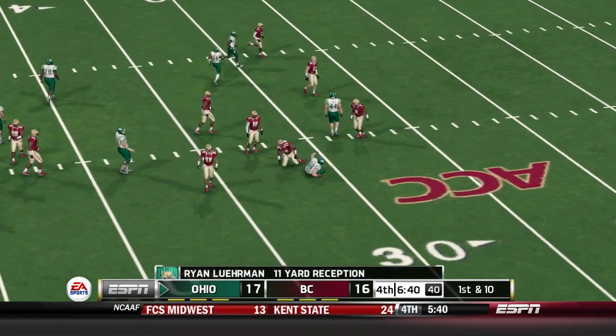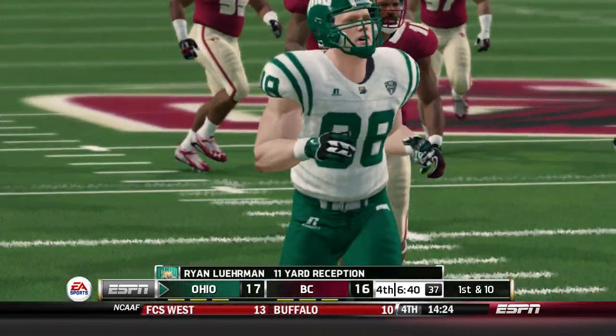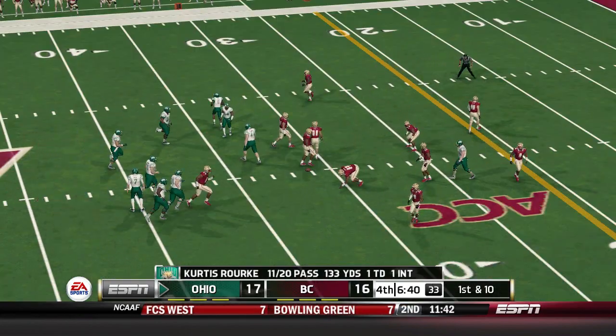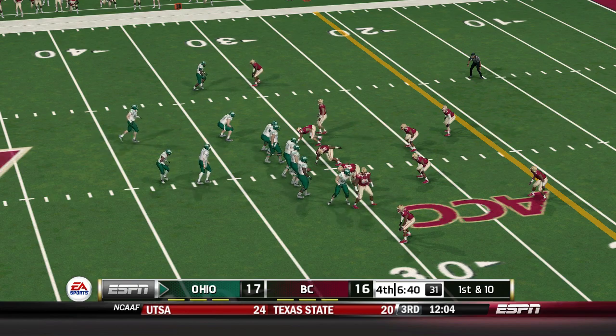Fires quickly to the tight end. Brought down at the 31. A nice completion to the tight end. A good play here, and the thing that I notice is that he provides a nice big target out there for the quarterback.